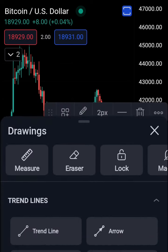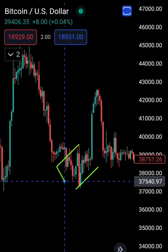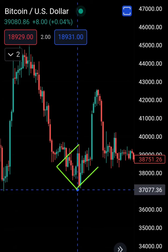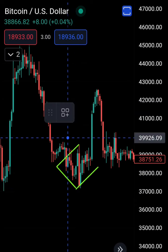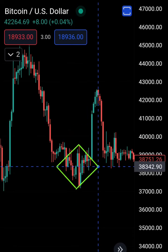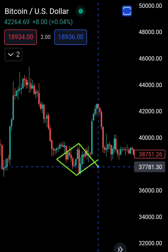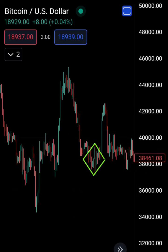A diamond pattern is just showing you a psychological pattern after a certain exhaustive move or volatile move. Then you have the market consolidating, spiking up, spiking down, and holding tight. It starts with a tight formation, then it has a wide formation in the middle, then a tight formation again, telling you that the market is not decisive, and then they reverse it again. So we could go up again.